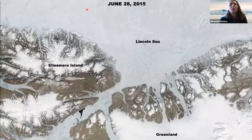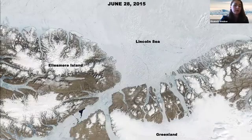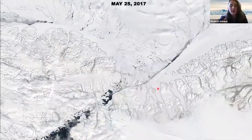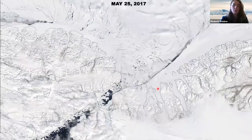So these are a couple of satellite images, 2015, 2017. This is Sherard Osborn Fjord, and we can see just how socked in it is with sea ice. So even an icebreaker would find it quite difficult to get into this area. But as you might know, the sea ice pack in the Arctic is shrinking very rapidly due to warming climate.